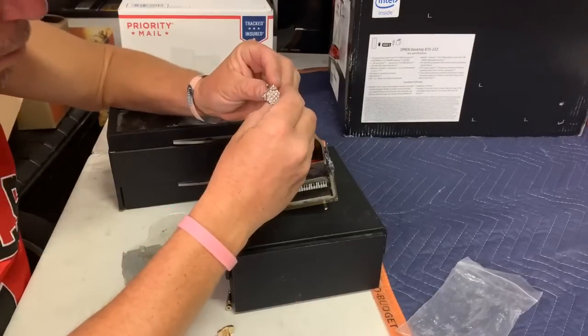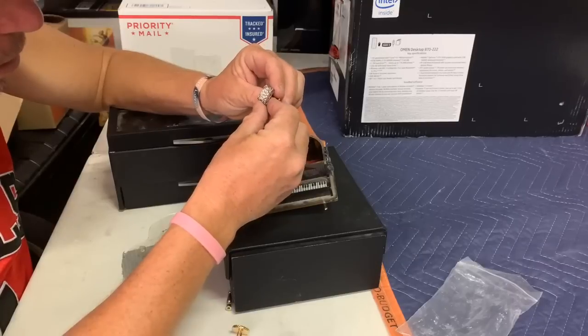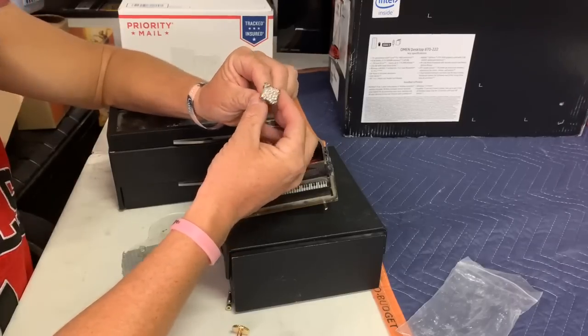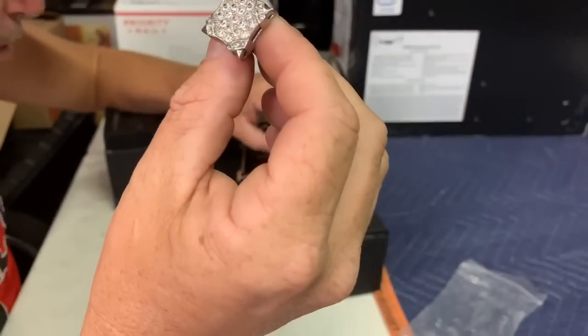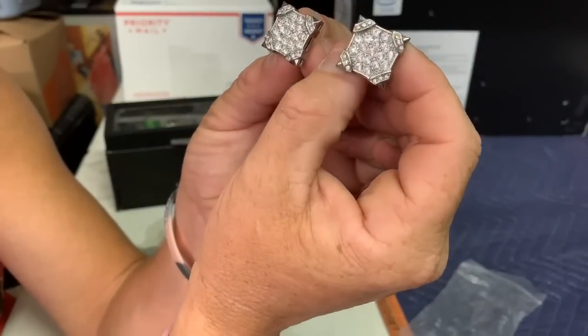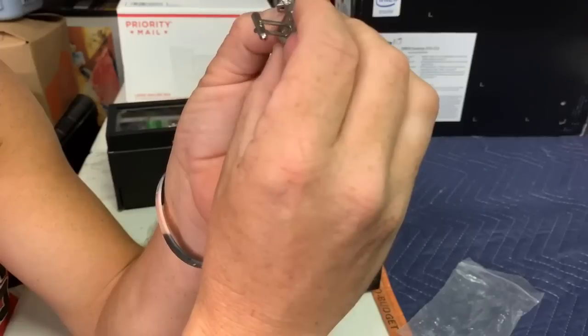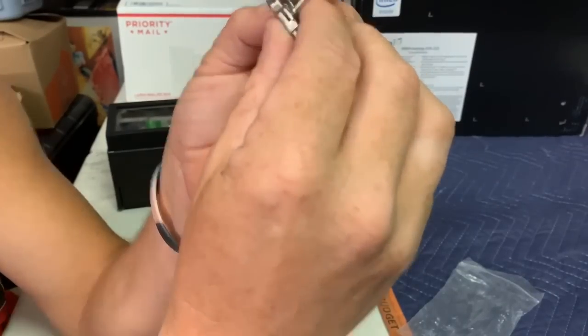What do we got here? Ooh. Can this be gold? We got a pair of those. I like them. They don't seem to say any words on them, but I would get these all tested most likely.